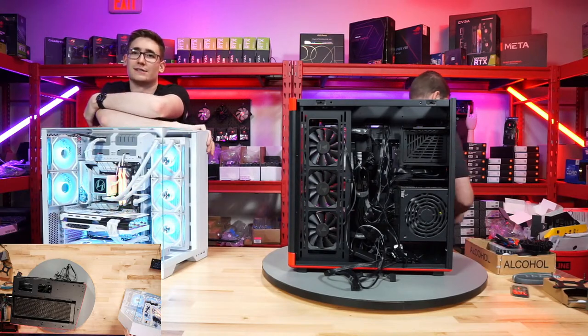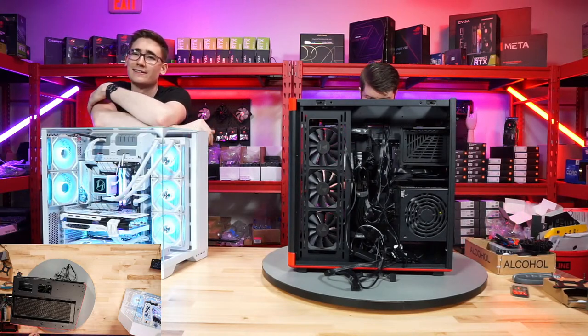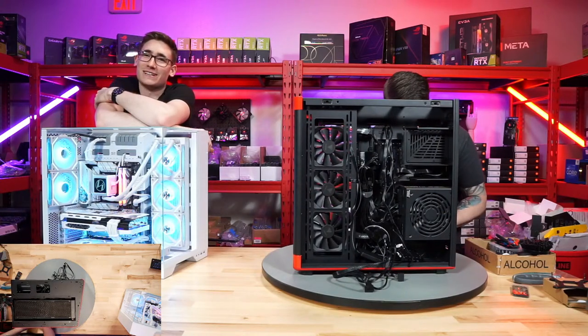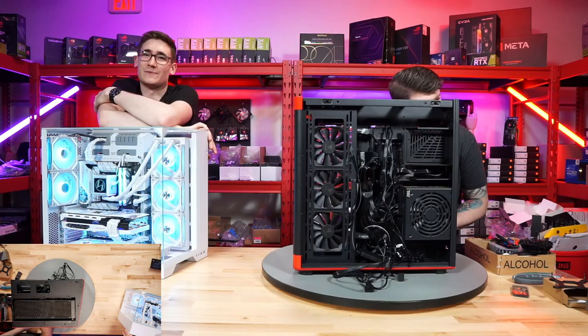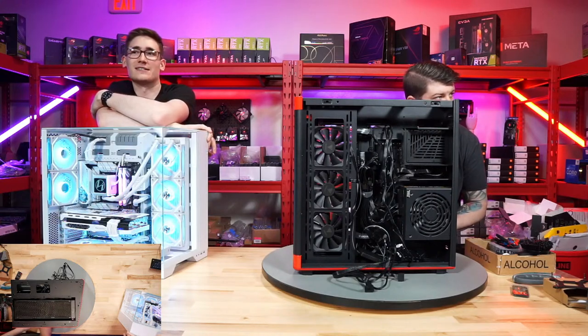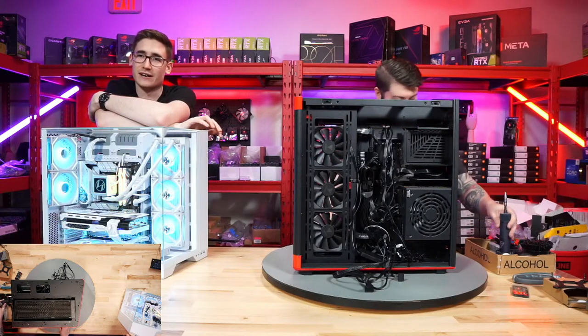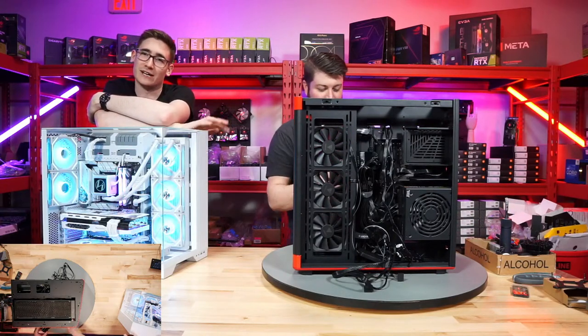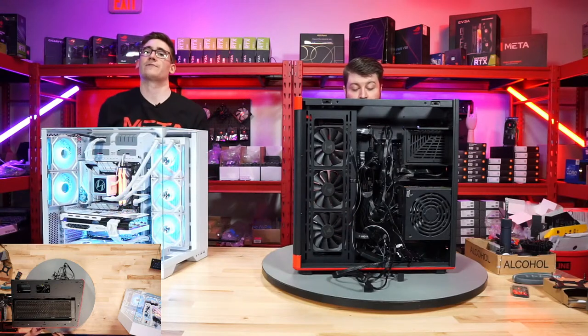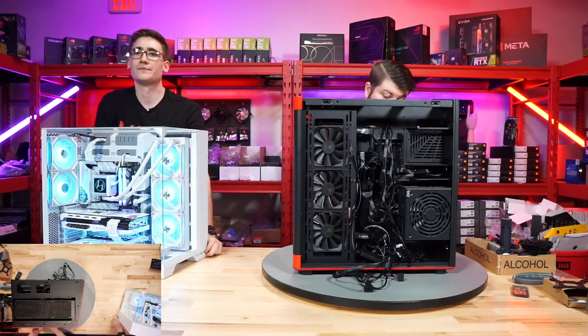A 4060 should at least last 3 years for COD. That's a tricky one, dude. The 4060 for 3 years on COD depends on what resolution you're playing at. If you're at 1080p, I would say you're going to get at least a year or two out of it. But definitely lean towards that 4070, 4070 Ti option if possible, especially for a AAA title like COD. Plenty of games will work on a 4060, but you're definitely going to be pushing it a little bit there.